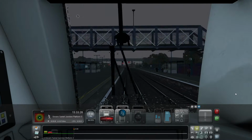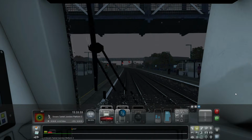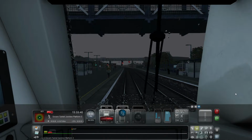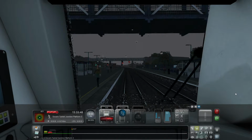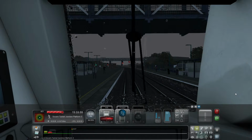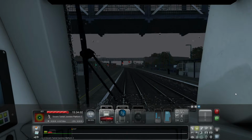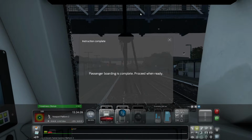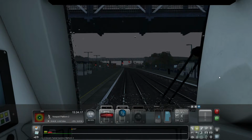So come to a stop. Right by the bridge, lovely. Exactly where people want to be. So there we go. A few seconds late, perhaps, but nothing worth writing home about. Unlike on that training mission, where it didn't recognise the fact that we'd actually stopped and taken on passengers. I don't know why that happened. Anyway, proceed when ready. Well, it would be nice if we had a green light, wouldn't it? It would be very nice if we had a green light.